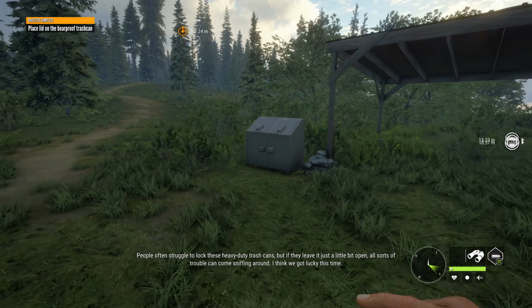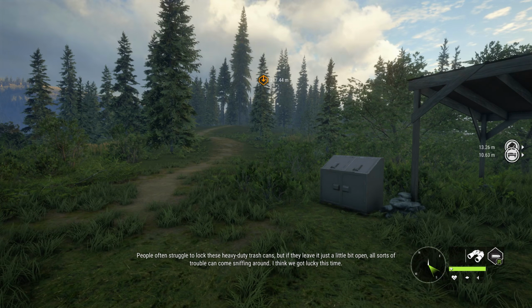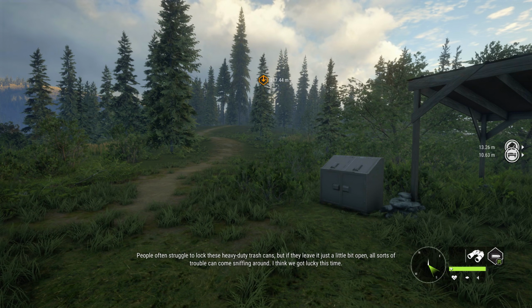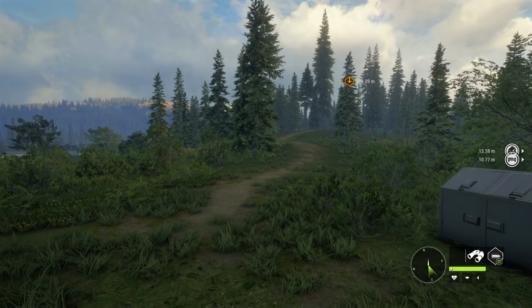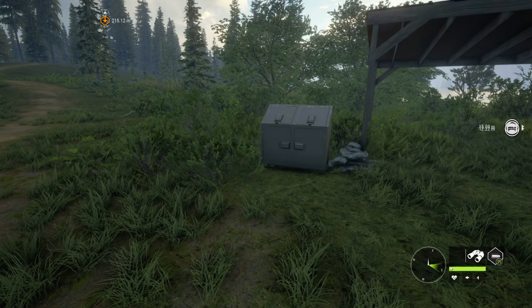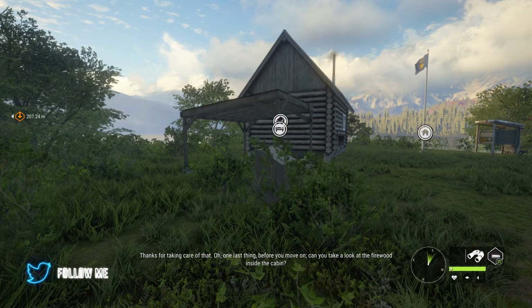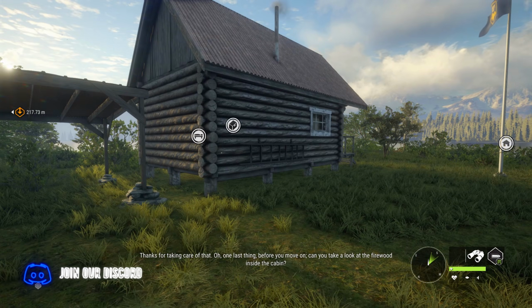People often struggle to lock these heavy-duty trash cans. But if they leave it just a little bit open, all sorts of trouble could come sniffing around. Okay. I think we got lucky this time. Thanks for taking care of that. Oh, one last thing. Before you move on, can you take a look at the firewood inside the cabin?